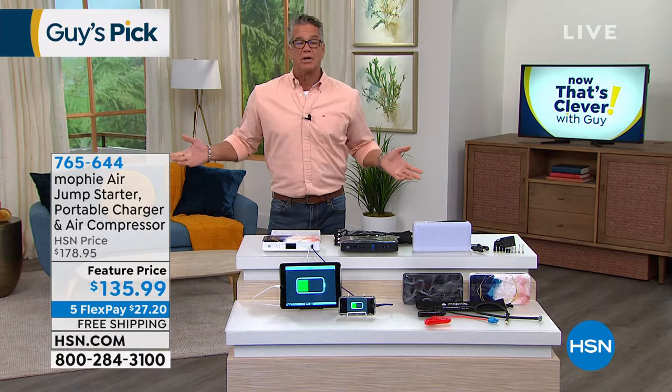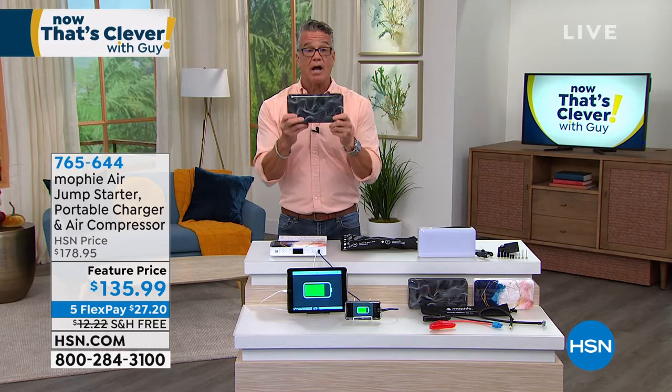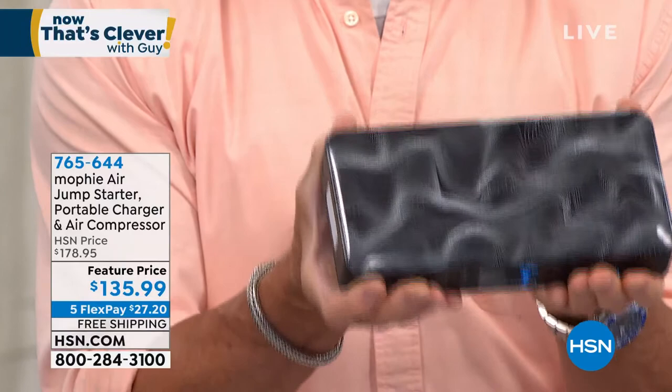Whether your car won't start, whether you need extra battery power to charge up your electronics, whether it's your phones or your cameras or your tablet, whatever it is, you can charge it up. You need to blow up an air mattress, or a float for your pool, or a car tire, a bike tire, a motorcycle tire. It does all of that, and it does it endlessly, because when you use all the charge in this portable battery, I got one right here, you plug this back in and it recharges itself. It's like a gas station that just keeps filling up and filling up.